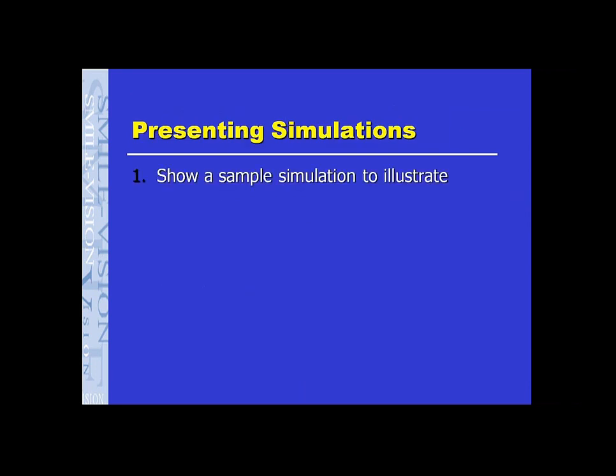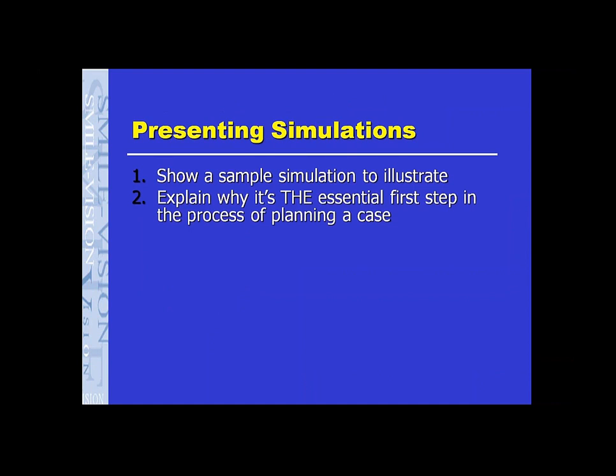Presenting simulations. One way is to show a sample simulation to illustrate to the patient how it could look. Explain why it's the essential first step in planning of a case, because it is that important. Charge a fee or offer it for free. If you charge a fee, some people won't see the need for it and will say no. When, if shown for free, they might say, oh, I see the difference, now I'd like to proceed. So generally, we recommend doing it for free, but if you prefer to charge a fee, go ahead. You'll get less cases, but at least you'll get reimbursed for what you do.